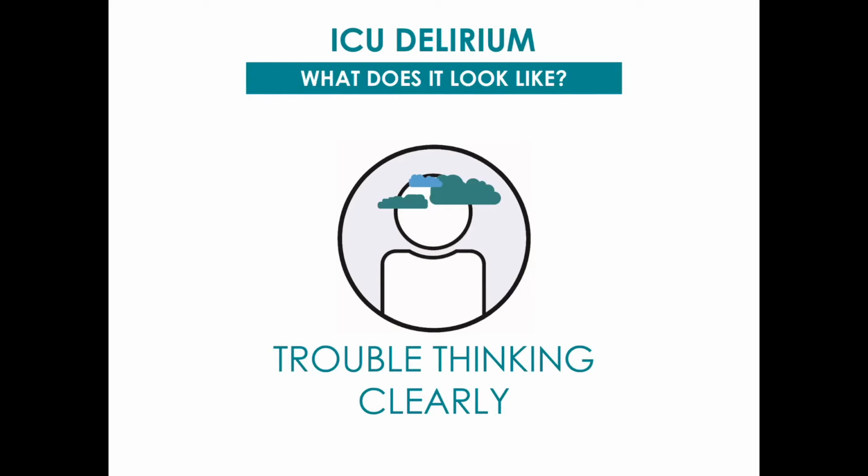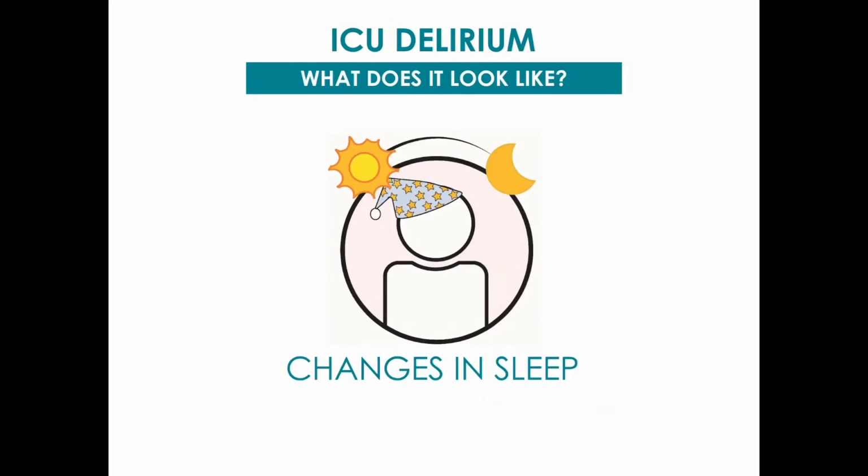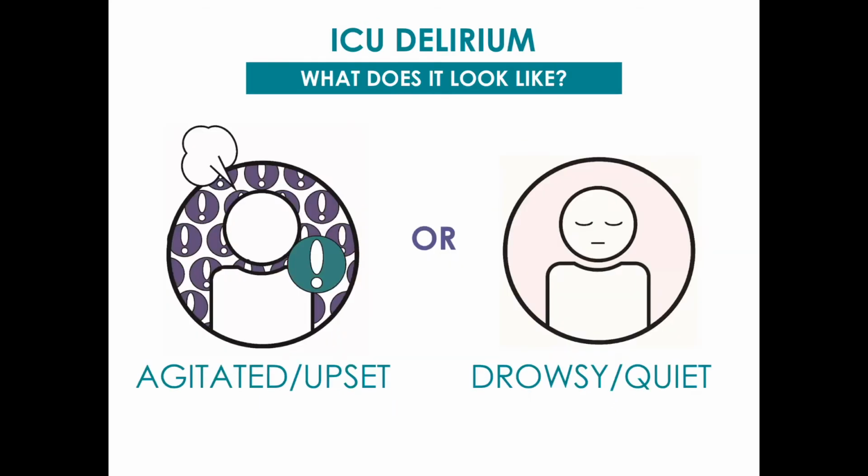Have sudden changes in mood and behavior. This person acts differently than they did before they were admitted to the ICU. Have changes in sleep, such as staying awake when they should be asleep or sleeping when they should be awake. They may see or hear things that are not there. These things they see or hear feel very real to them. A person with delirium may be agitated or upset, or drowsy or quiet.